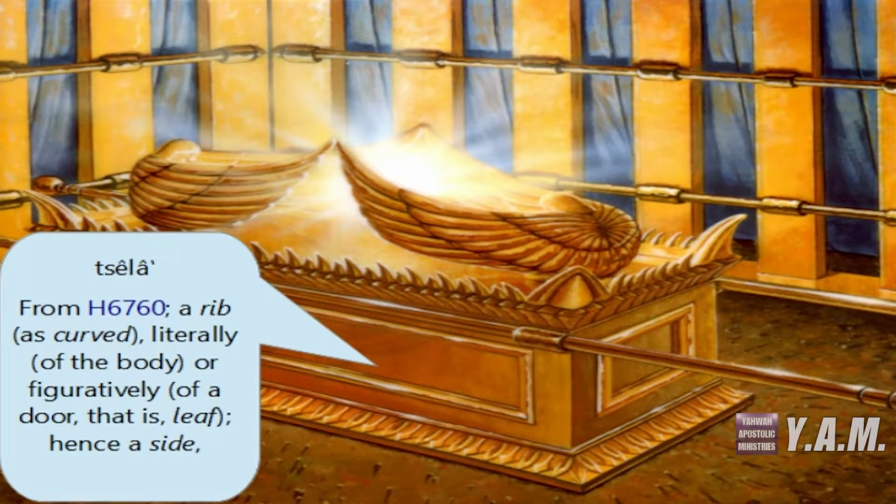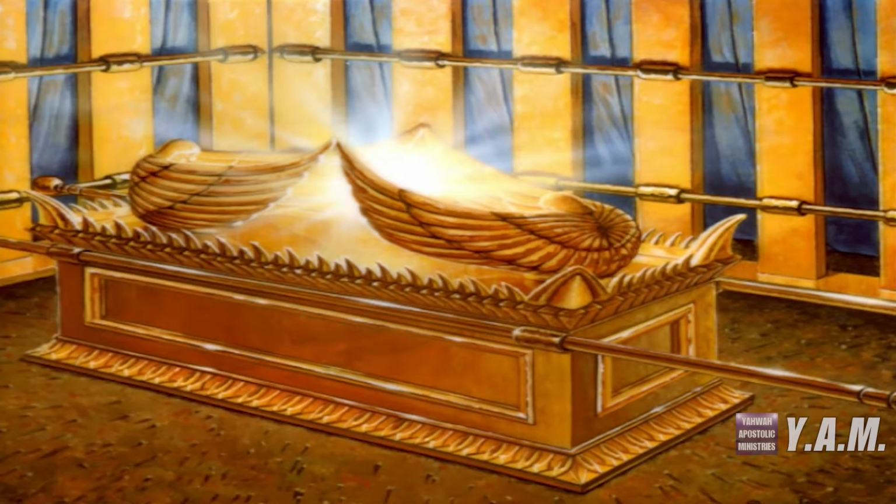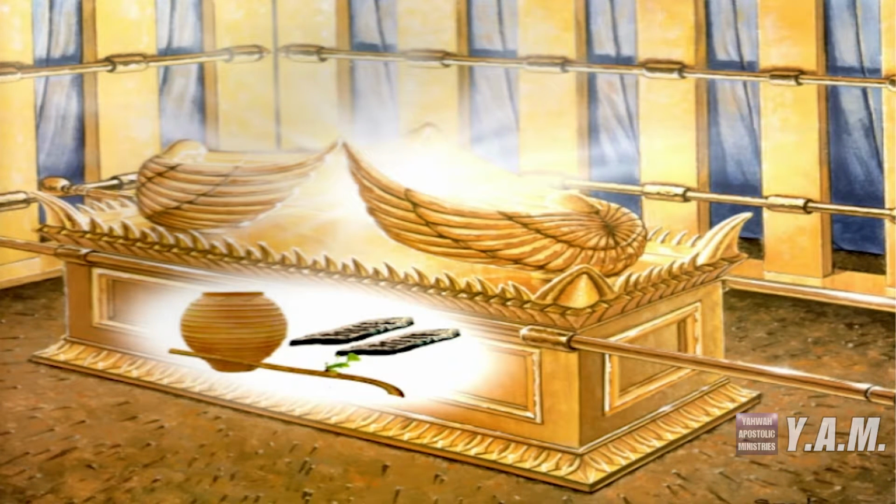Okay, now, what is in the Ark of the Covenant? We already discussed it. The manna, Aaron's rod that budded, and the tablets with the commandments on them. That's what's in the Ark of the Covenant.